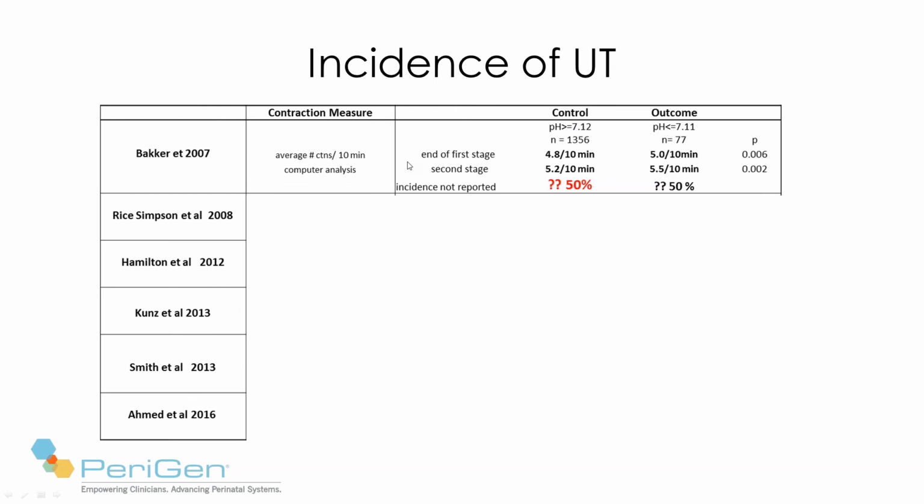Now, in this particular study, the actual incidence wasn't reported, but it must have been very high, the incidence of uterine tachysystole, because if on average your number of contractions per 10 minutes is more than 5 per 10 minutes, that means half of your patients are having even more and half of your patients are having less. So one would estimate that the incidence of uterine tachysystole in this study was somewhere around 50%.